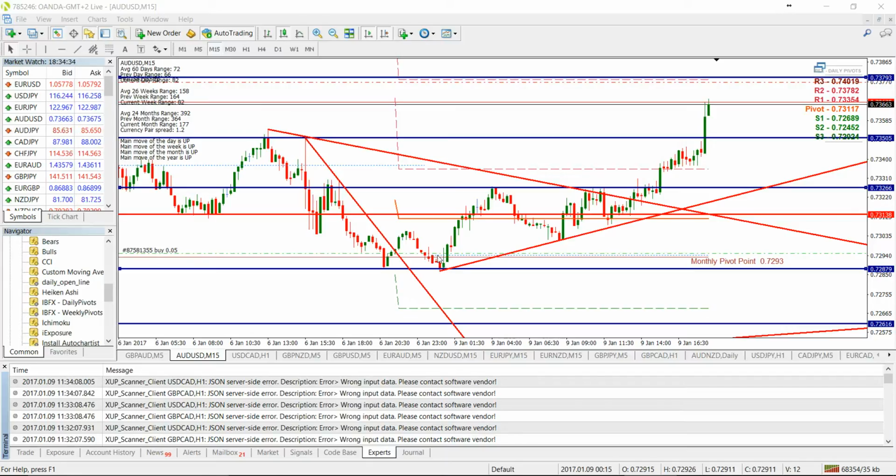As soon as I entered, of course, what happens? The thing pulls right back immediately on you, but not for long. We're only down a few pips, and then boom, a big bullish candle follows after it.